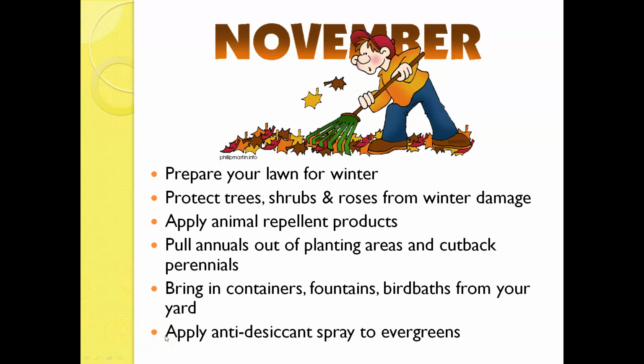There's also a note here about applying an anti-desiccant spray to evergreens. That's what I was talking about in the previous slide, where evergreens can lose moisture out of their needles. An anti-desiccant spray adds a waxy layer to the needles on evergreens and will help minimize that water loss, or transpiration.